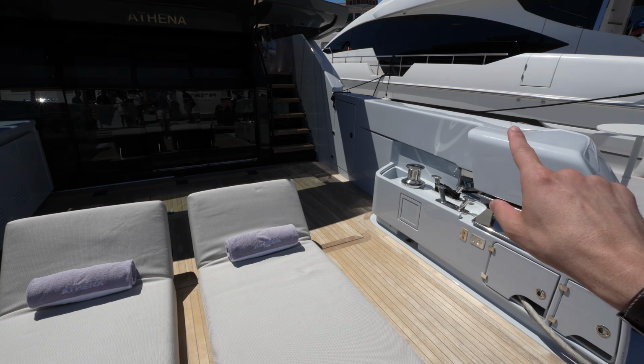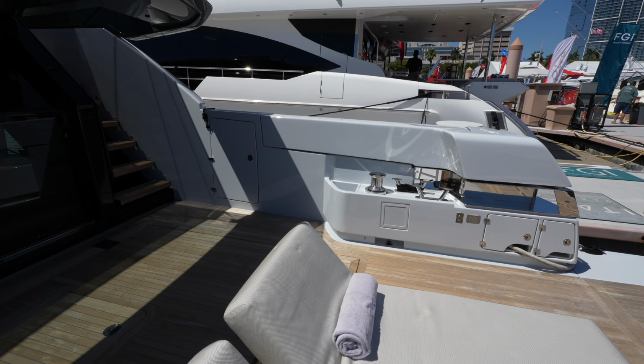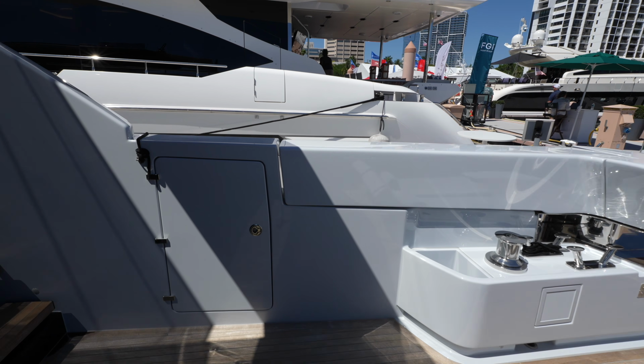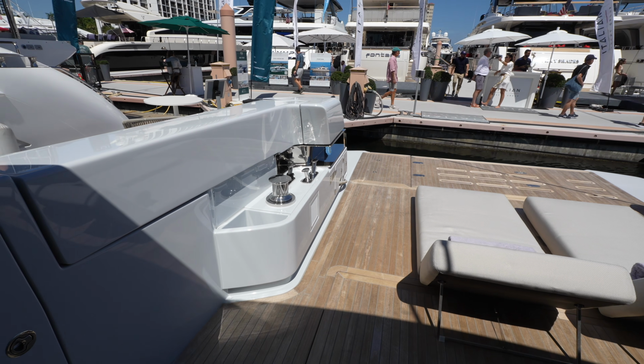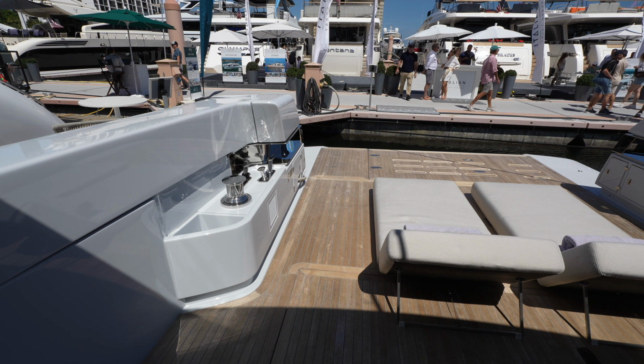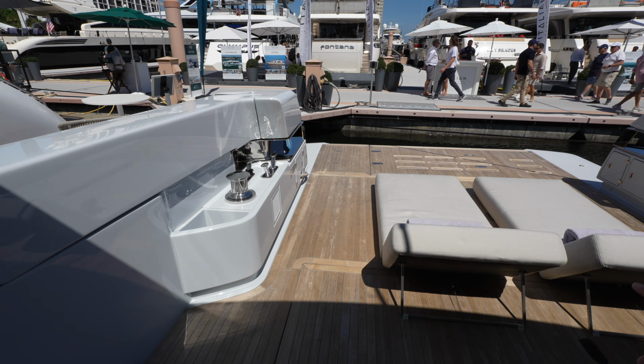But on this side, we actually have the built-in crane. So this entire section up top, if you look closely, you'll see how it's not connected, because this section is the crane, will actually swivel out over the water and drop your toys into the water. So this will actually swing out into the water to drop off all your toys.